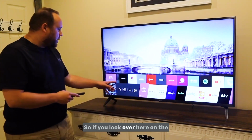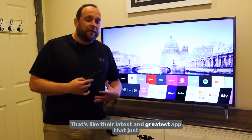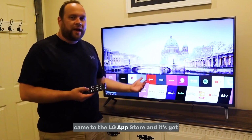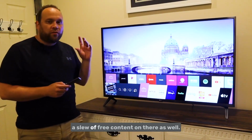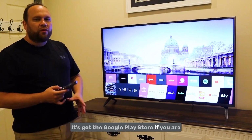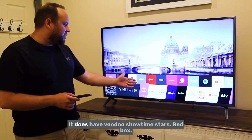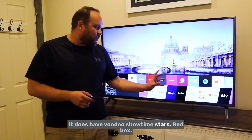Okay, so if you look over here on the menu some more, there's one that's called Peacock. That's like their latest and greatest app that just came to the LG App Store. And it's got a slew of free content on there as well. It's got the Google Play Store if you are into that family there of the Google apps. It does have Vudu, Showtime, Starz, Redbox.